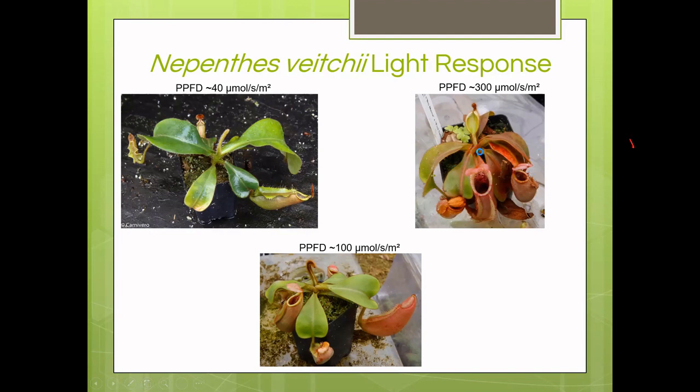But anyways, another thing I found about exposing Nepenthes to high light is if you expose them to high light and they put out large pitchers, by the third leaf, the plant starts to get exhausted. It's put out a lot of its resources, so it actually will start to decline. So you have to be careful with this over the long term, because it can lead to the plant making the bet that, oh, I need some nitrogen or other minerals, and if it doesn't get it, then it gets exhausted.